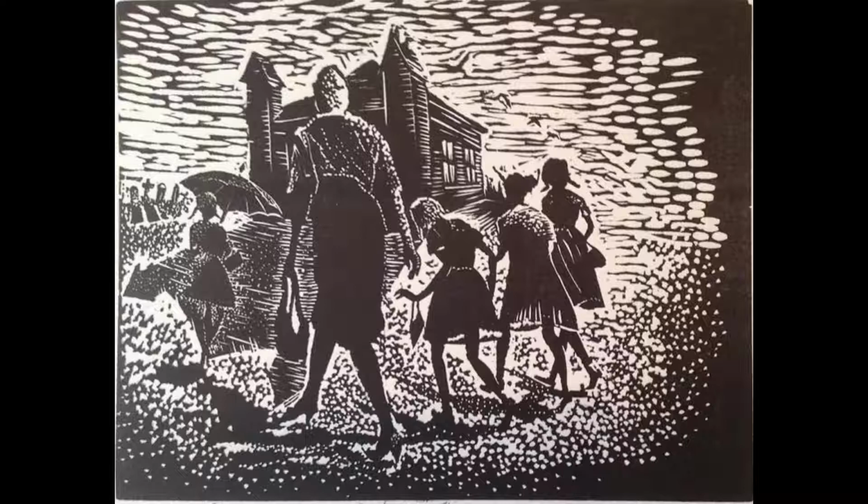Then symbolically, you see that not only does he have the four girls who were slain in the 1963 church bombing in Birmingham, Alabama, he has the mother walking between them, not knowing that this is the last time that she's going to see her child, or these children, not knowing that underneath this church is a bomb that's planted there with a really evil intent to take away lives.